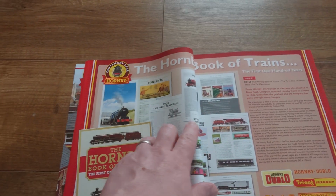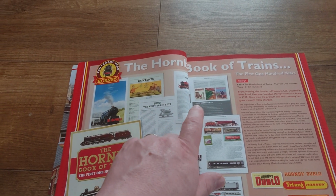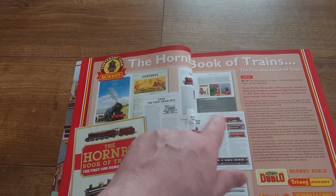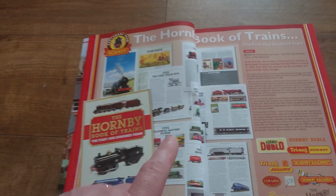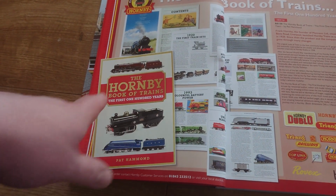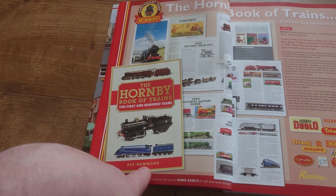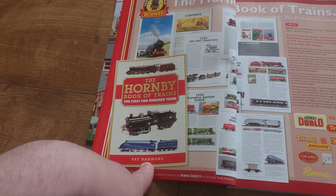Ah, yeah. Now this is a definite for me. The Hornby Book of Trains has returned. I've got an older, I think it's 20th edition. I can't remember. I'll do a video on it. You will see it. It's an older one, but I'll be definitely getting this. This is like going for 100 years of Hornby. By a good Pat Hammond. Yes, highly recommend him. He's taught me a lot.